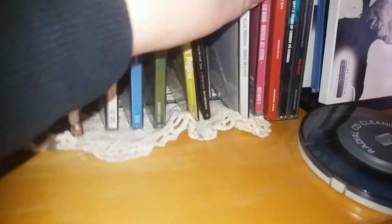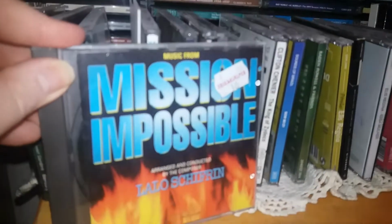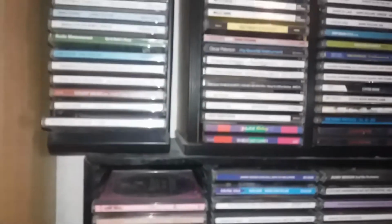doing now for quite some time, I might find another place for them, because they're growing, with Elis Regina, Baden Powell, and so on. But I also have some soundtracks on CD here. Mission Impossible original with Lalo Schifrin, a compilation with James Bond, and a few ambient records also. But the rest here is jazz in various styles.